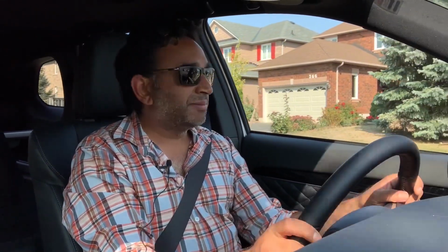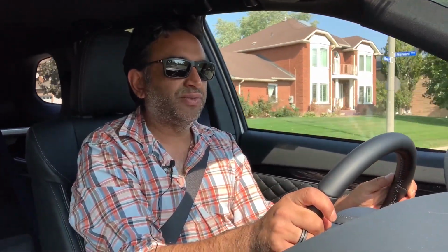Not too bad. Now, Mitsubishi says on their website you can go 499 kilometers on one full tank and one full charge. So, not too bad, again, for a vehicle of this size, and the gas tank being so small. I've managed to get almost the 499. I think I maxed out at 470, 472 before I had to refill.